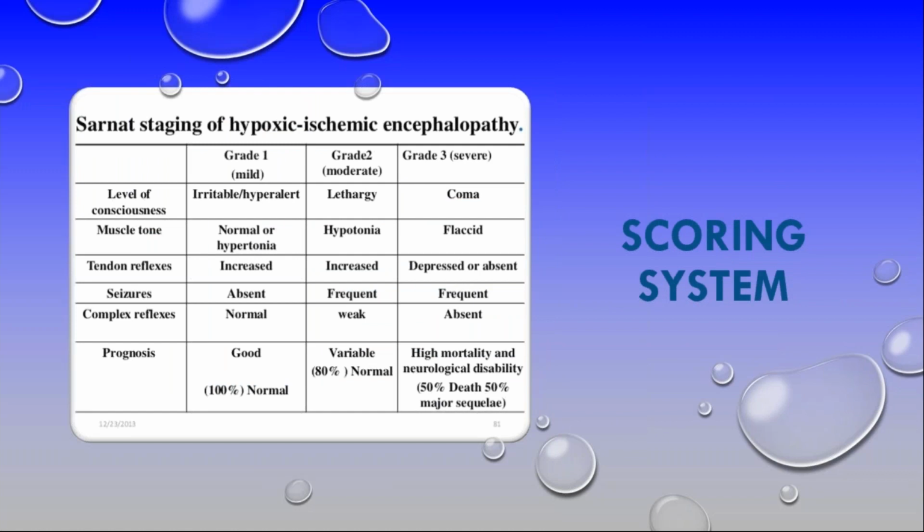So how do they score these babies? We have a grade 1, a grade 2, and a grade 3. The grade 1s generally do quite well. The grade 2s can go either way. And the grade 3s, these babies very often are given what we call palliative care. So the level of consciousness is very important, reading these babies, seeing if they are irritable or hyperalert. Grade 2 babies are lethargic, and grade 3 babies, you're getting no response from them. What are their tendon reflexes doing? Increased, depressed, or absent. This already tells us that there's lots of damage in that brain.